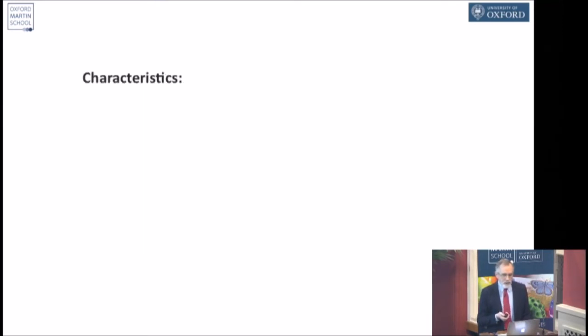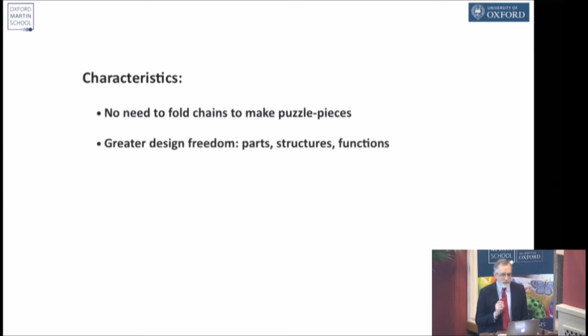So what's required for that are the machine, the building blocks, and the tip for activating locations. If you have that, you can avoid folding chains to make puzzle pieces, and have greater design freedom, a wider range of parts, structures, and functions. Fast design and fabrication for product development: put the pieces where you want them to be.